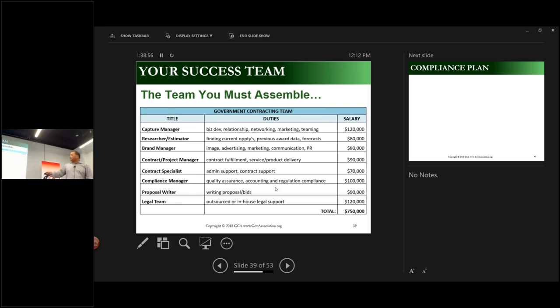Usually the compliance manager is an accountant or an outsourced team. The legal team is usually outsourced to an attorney that understands government contracting and contracting law.